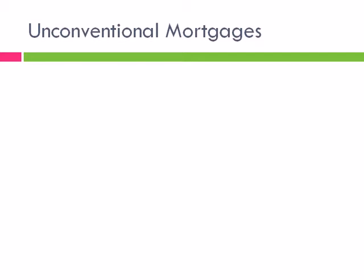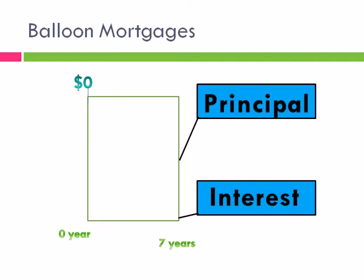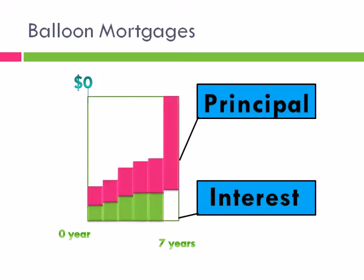One type of unconventional mortgage was known as a balloon mortgage, and these were mortgages where a family or homeowner would pay a small amount of principal and interest for the first couple years, and then for the final years they would make a huge payment, which was usually the remaining principal. That's why it was called a balloon mortgage. Unlike other mortgages, balloon mortgages are expected to be paid off in a much faster time period, like 5 to 7 years, although there are balloon mortgages for 15 years.